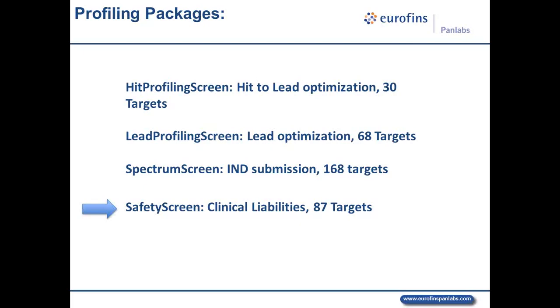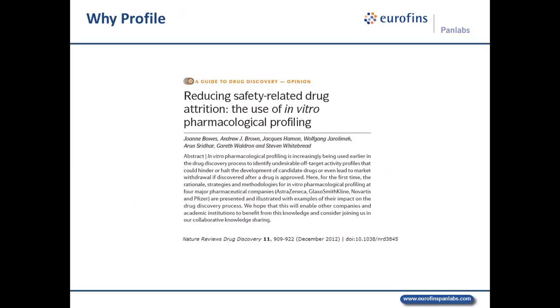But the panel that I'm going to be focusing on today is our new panel called SafetyScreen. The reason for this is that it's a very unique panel. It's composed of enzyme targets, binding targets, and ion channels. And the purpose of this panel is one and one only: to detect clinical liabilities.